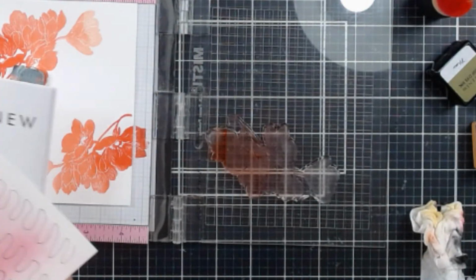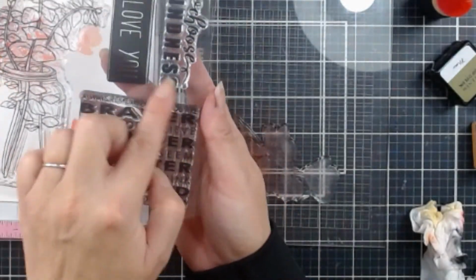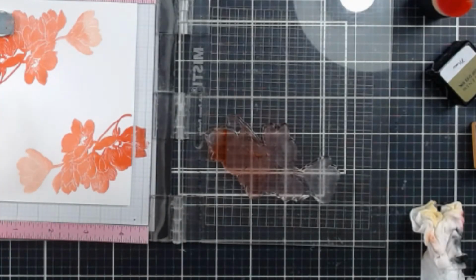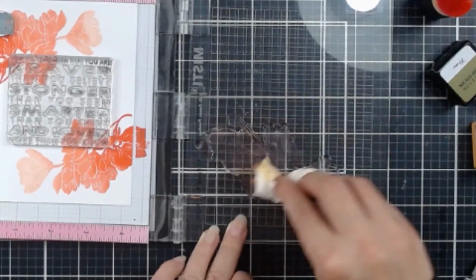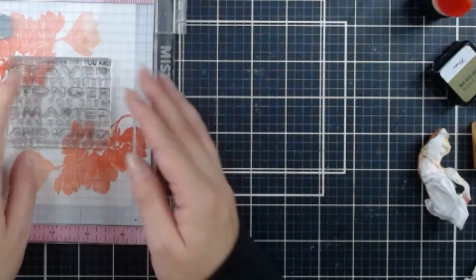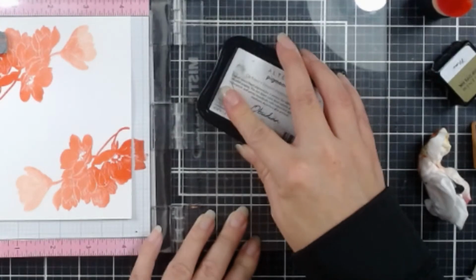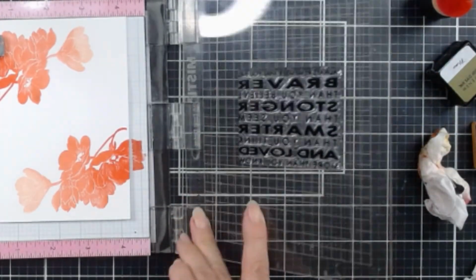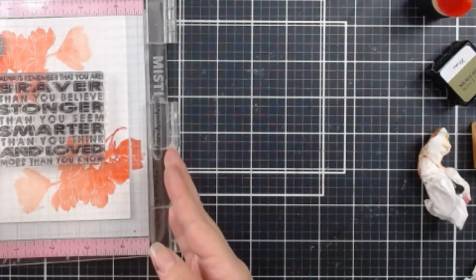So I'm going to take one of the sentiments from this one, the Eucalyptus Jar, because we have a really huge sentiment in here that I think is great. I think it's from Winnie the Pooh. Not 100%, but I think it is. Well, part of it is. I'm going to go straight over the top of that one. Okay, and there we go.